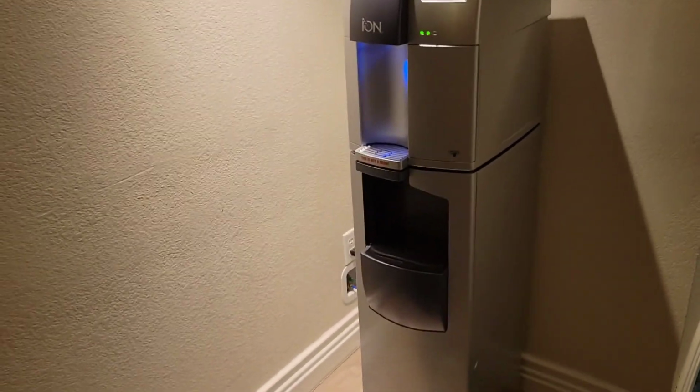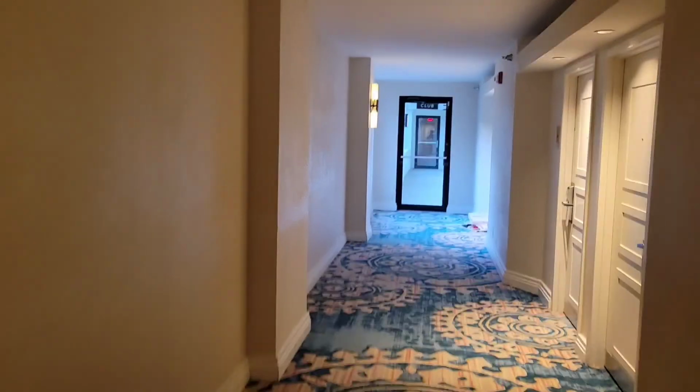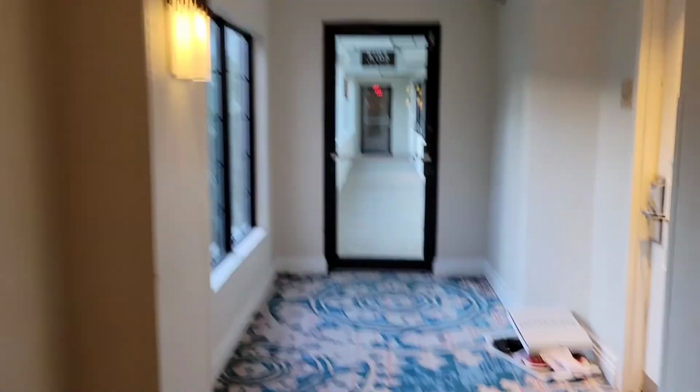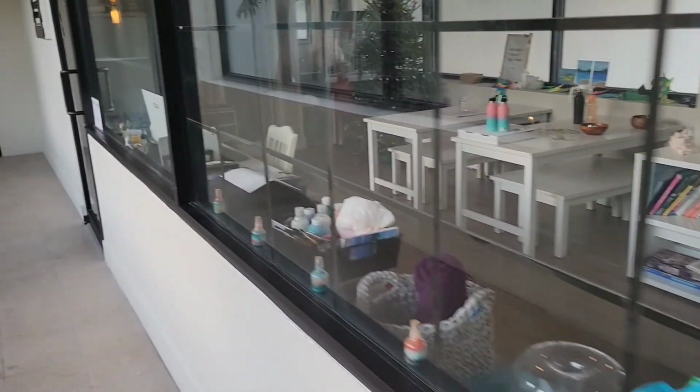Another cool thing is they do have water and ice dispensers on every level. So if you're interested in staying hydrated here, they definitely make it easy. So let's go in here. This is the Kids Club area. And if you haven't already seen it in my video, this is the Oasis area. This is where a lot of people spend some time. And then you've got the beach up there. So right here's the Kids Club. Check it out, really cool stuff.